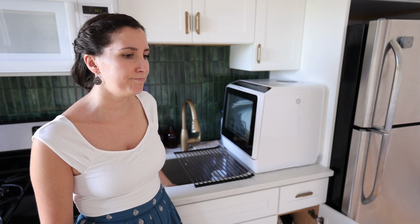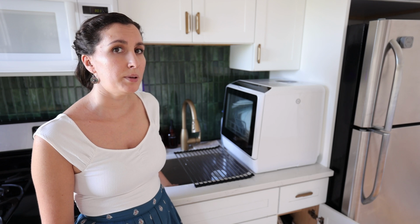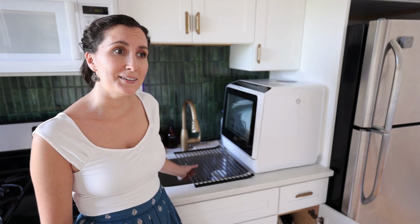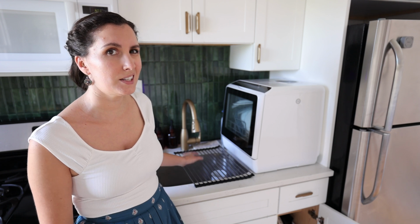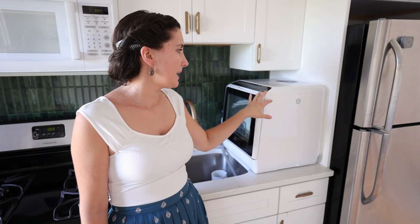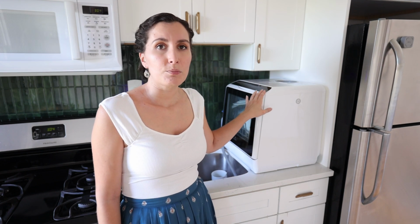If you have another suggestion for where and how I could dry my bigger dishes that don't fit in the dishwasher, I will gladly take any suggestions, because this is the one system that doesn't really work for me at the moment. The other downside, and I just did mention it, is that it will only take smaller dishes, so a regular sized plate is not necessarily going to fit. So that is something to keep in mind.